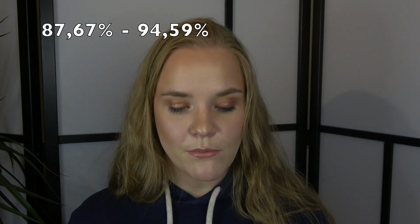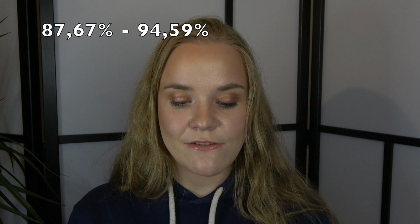Now let's take a look at my pan in every palette challenge. This only concerns the palettes with eyeshadow in them, like I said before. And we went from 87.67% to 94.59%. So over 90% of my palettes have pan in them. And my goal for the next update, like I said, is to hit pan in the rest of them. I only have 4 palettes left without pan in them. I actually hit pan on 6 new palettes this month, so that was great. But yeah, I have 3 of those palettes in other projects.